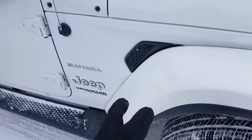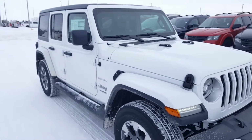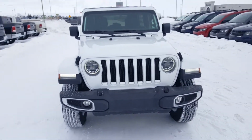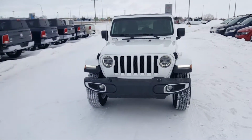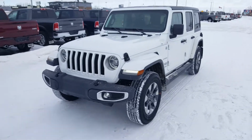Now looking over here too, we got a little definition there, almost like a little scoop right behind the front fender flares. Great looking model, the most capable convertible SUV on the market, 2018 Jeep Wrangler JL.